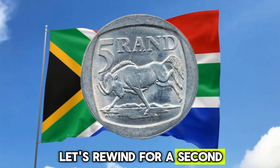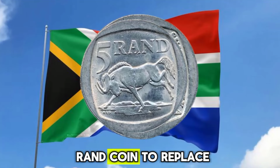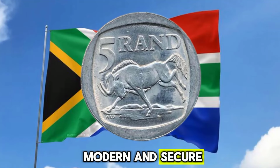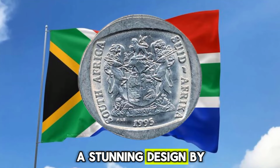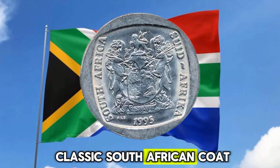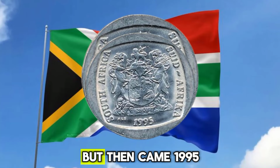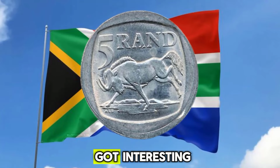Let's rewind for a second. In 1994, South Africa introduced the 5 Rand coin to replace the paper note. The design was bold, modern, and secure. On the reverse, a powerful black wildebeest in full stride, a stunning design by artist Arthur Sutherland. On the obverse, the classic South African coat of arms bordered by the country's name in English and Afrikaans. But then came 1995, a transitional year. And that's when things got interesting.